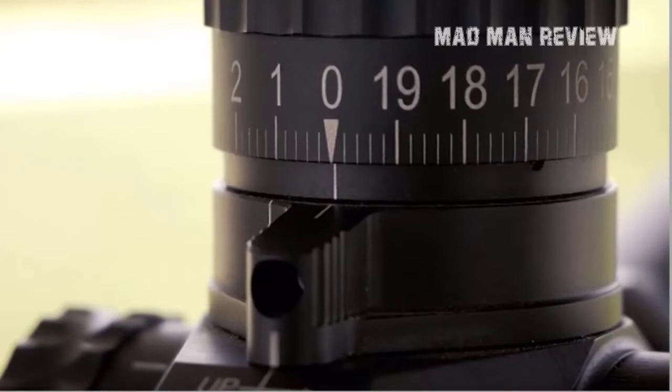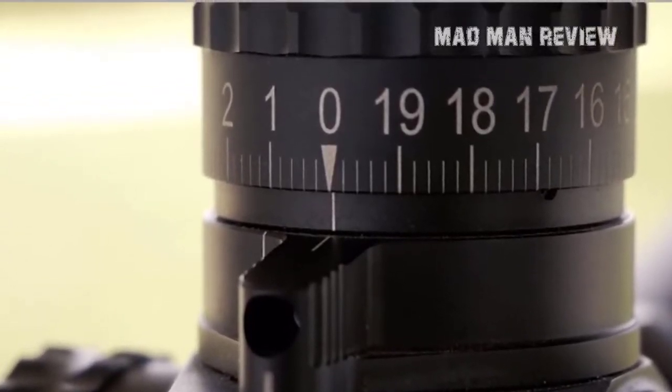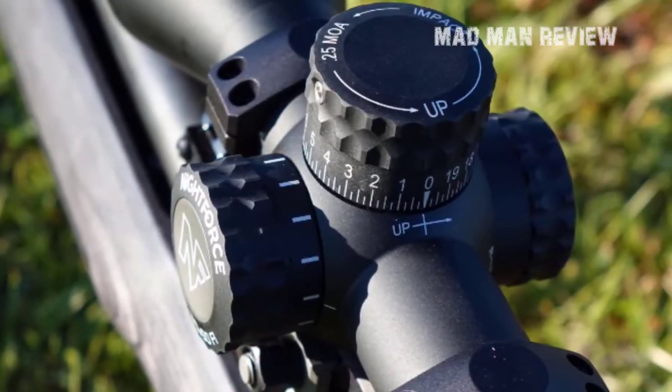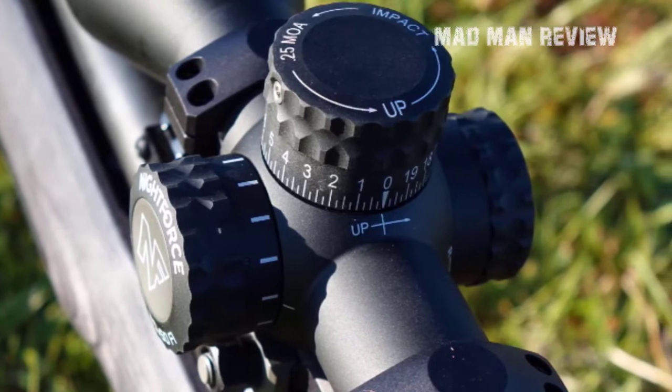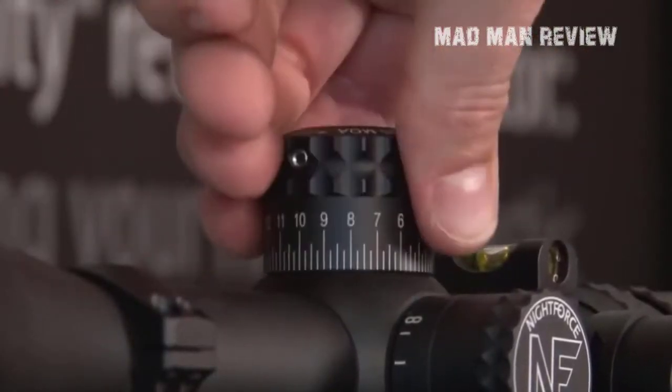What about the elevation and windage knobs? Reliable as expected. They have tactile and audible feedback, so you know it's turning. The movement is smooth and the tracking is spot on. The grip is also textured, so fine adjustment is a breeze. Zeroing is easy and it still holds even after hundreds of rounds fired.